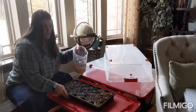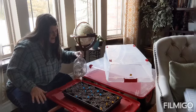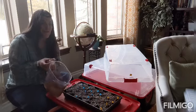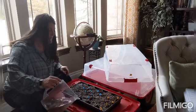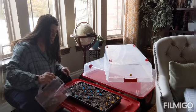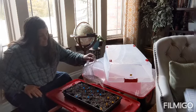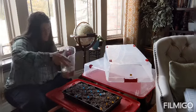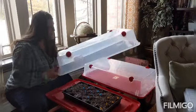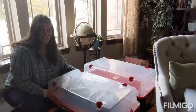I'll also make sure I pour a little bit of water down in the bottom of the tray so that they can take water from the bottom instead of just from the top. That actually helps to keep them watered as well. And then once that's done, I will put this on and I will let them cook in the sun.